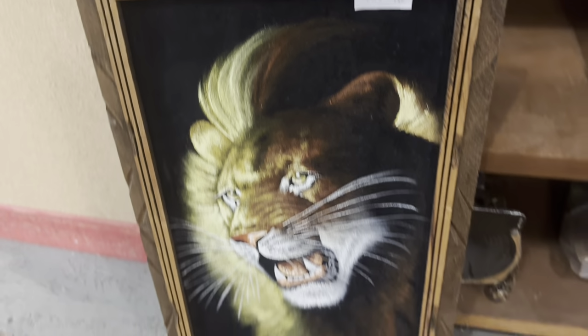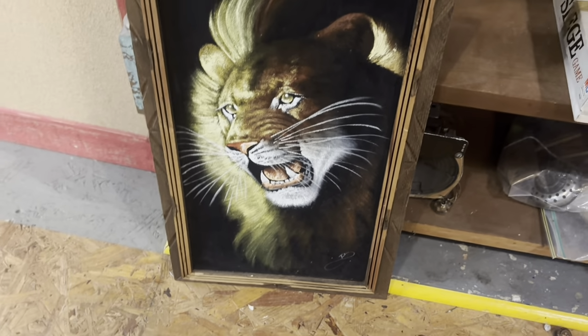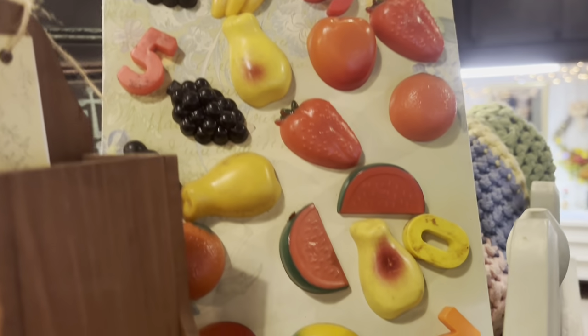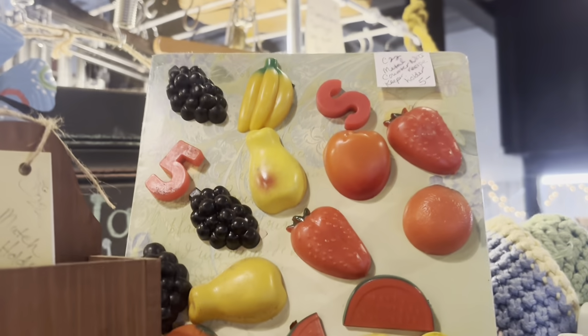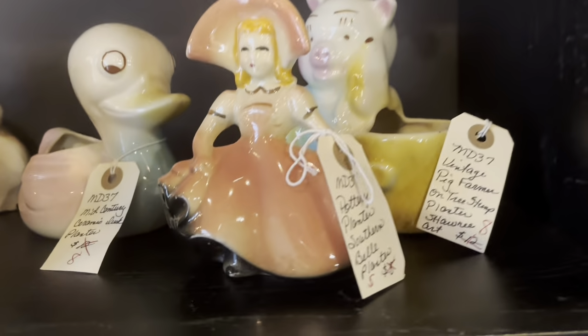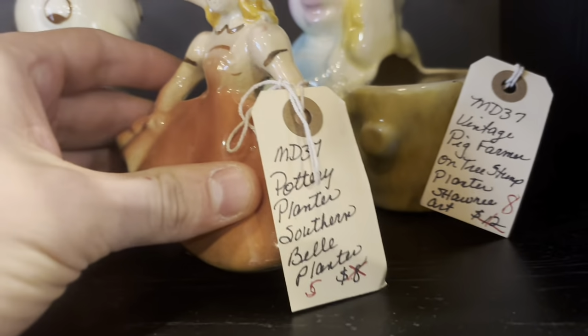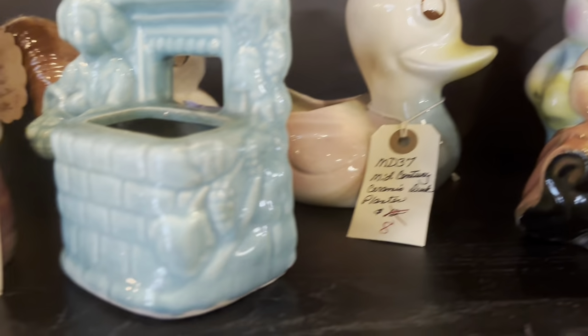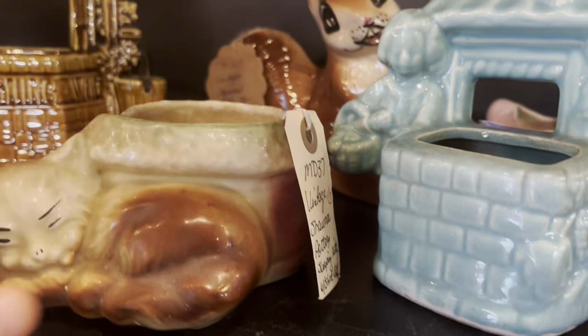Got some Madame Alexander dolls, which honestly, I will say, I never end up picking up. Velvet print painting. Oh, I love the fruit magnets. I actually have some mini versions in my own collection. I think they're $5 each. They do have some pretty cute planters that are discounted. Little Southern Belle pig. This one's kind of sweet too.